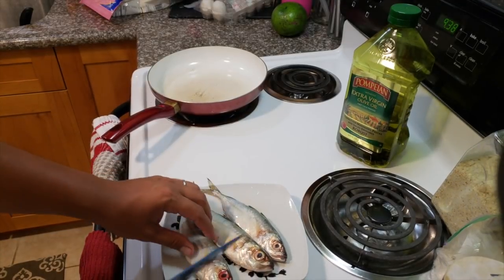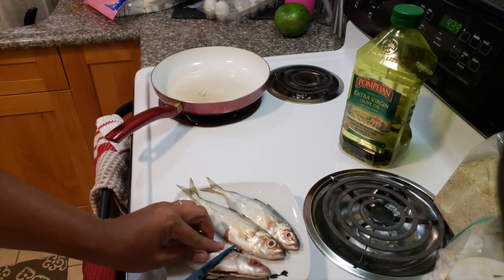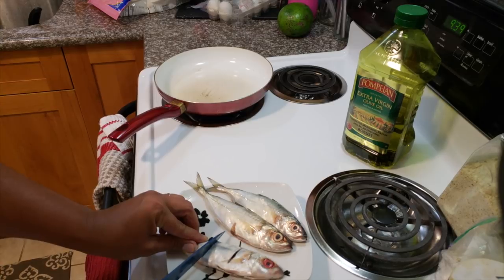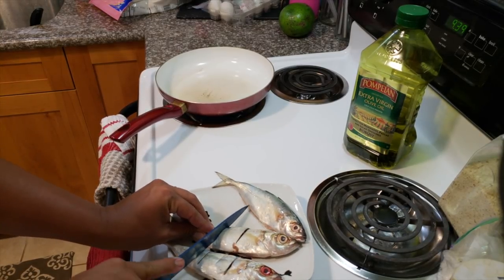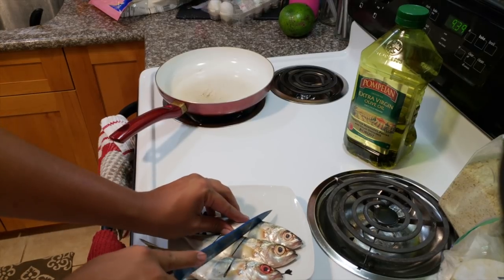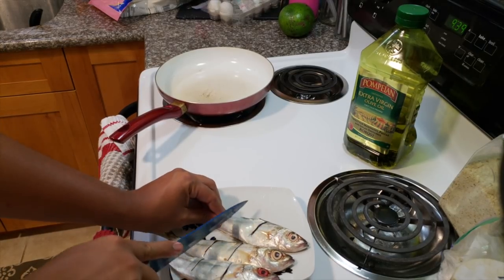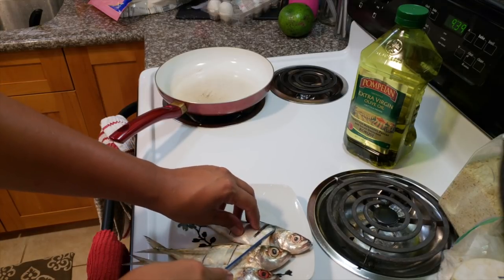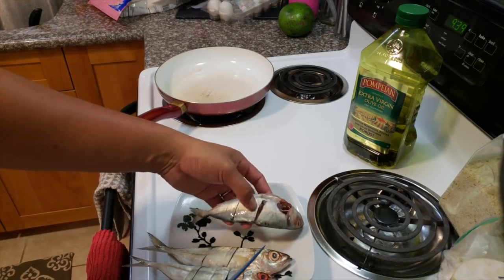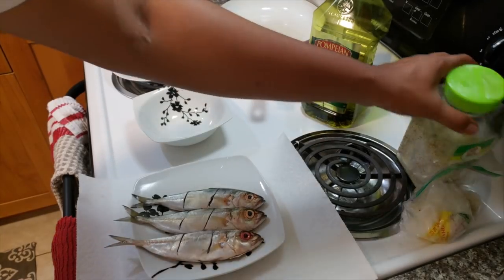The first thing that we're going to want to do is cut some slits down the sides of the fish. 2 to 3 cuts is perfect. Now this doesn't make too much of a difference if you're going to be using panko on the fish, and this is really what you want to do if you're going to be cooking any type of fish whole, is just cut some slits in it so it cooks the meat more evenly. As you can see, I did it on both sides already. Let's go ahead and season it up.